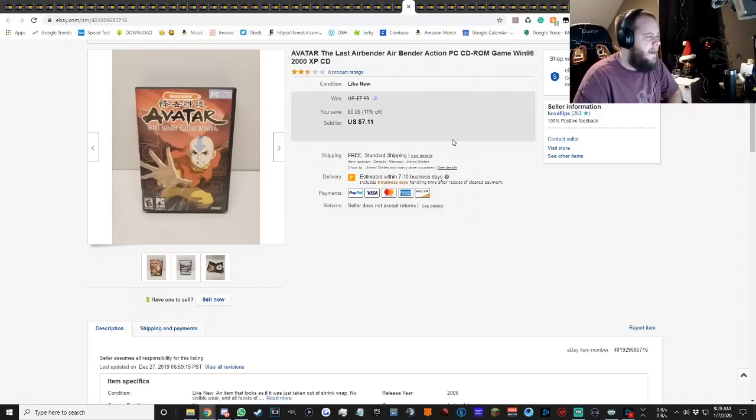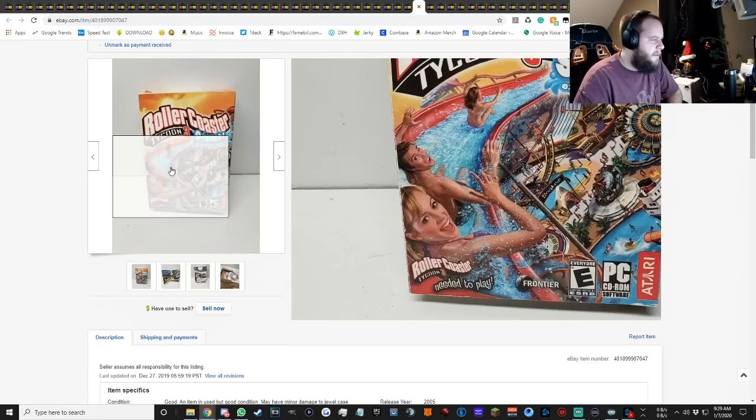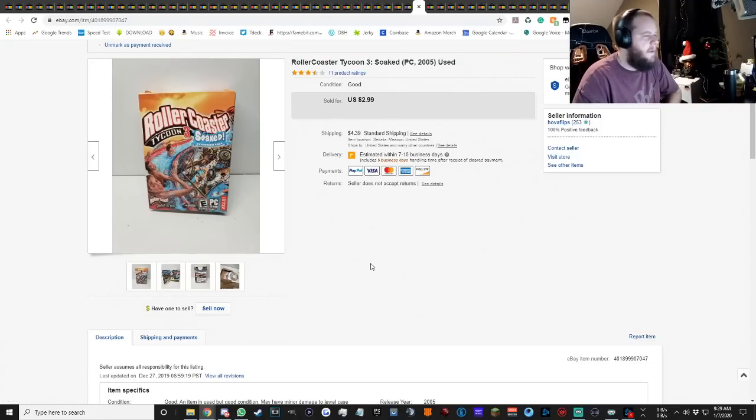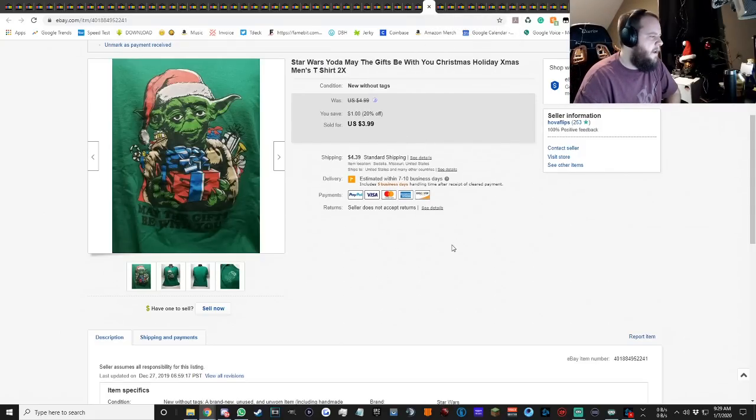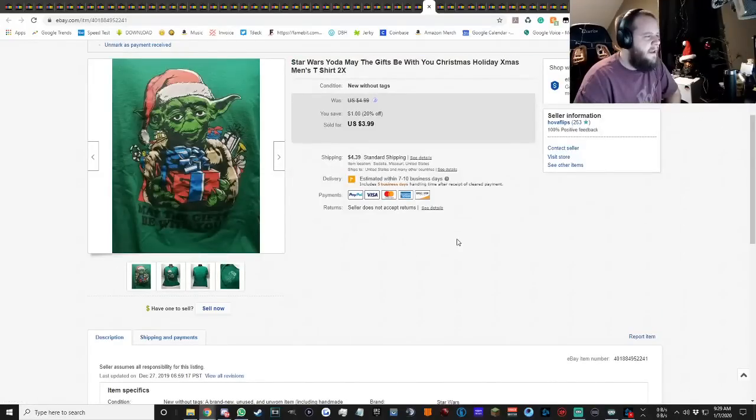Avatar: The Last Airbender on PC, $7.11, and Roller Coaster Tycoon 3 Soaked expansion pack, I believe it's an expansion pack. Both of these sold to the same person, $2.99 plus shipping on that one. May the Gifts Be With You, Yoda with a bunch of Christmas gifts. Wasn't worth a whole lot. I can't remember. I probably picked this up at a yard sale though for like 50 cents. So when you sell it for $4, who cares?